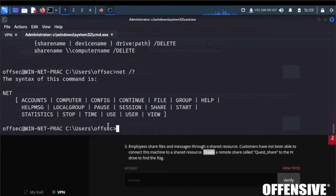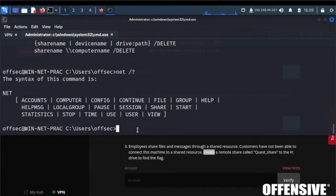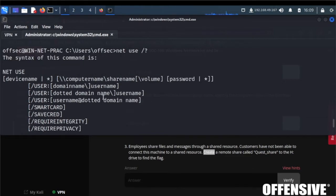And let's say the answer is in one of these, folks. Which one do you think that I should use to create a new share? I like use. Yeah, let's go with use. So we can use net use, and we're going to use our help option, and we are going to see how the syntax needs to be in order for us to run this command.